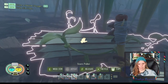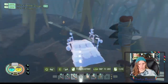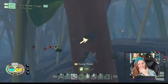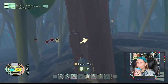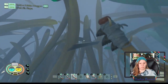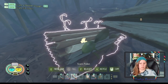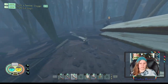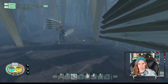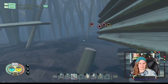Okay. Here we go. Timber. All right. Pallet is full. If you want to relocate it, I will. Ooh. My hands are full. Alright, fine. I will relocate it. You just run along behind.